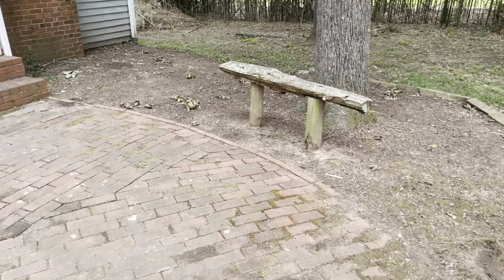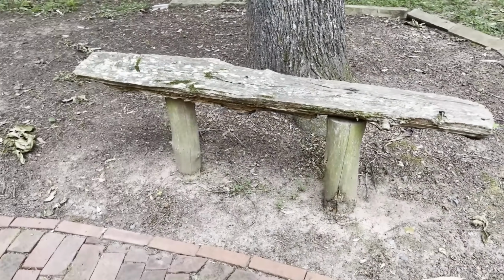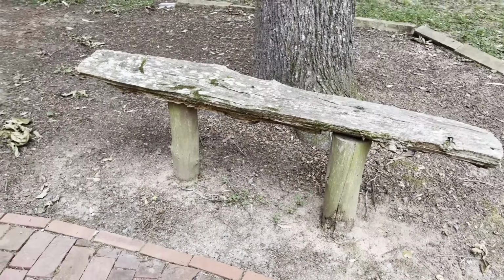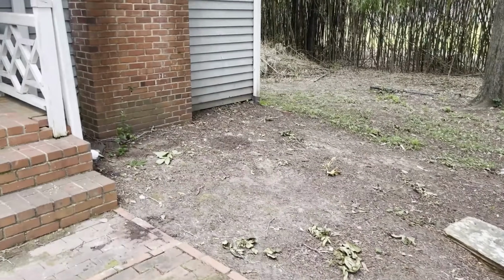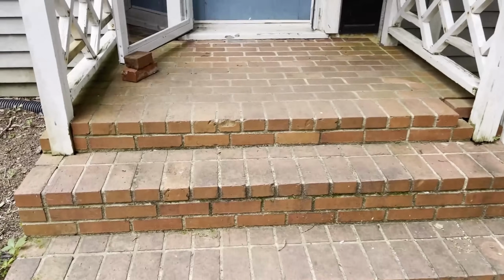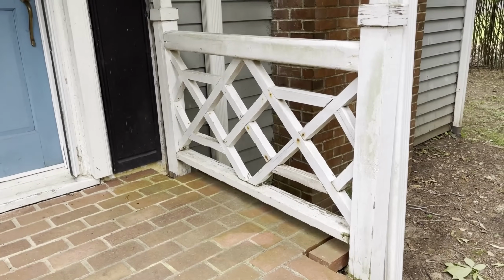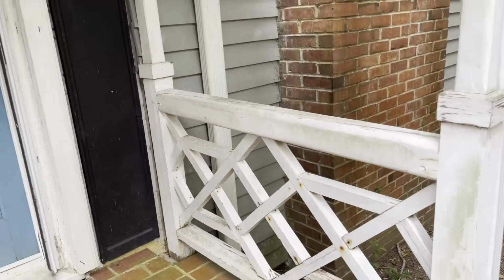But we have birds and squirrels, and we even have a squirrel whose tail never grew. So it just has this little nub, and it comes by every day. So there are wonderful different animals out here that like to come and play with us.